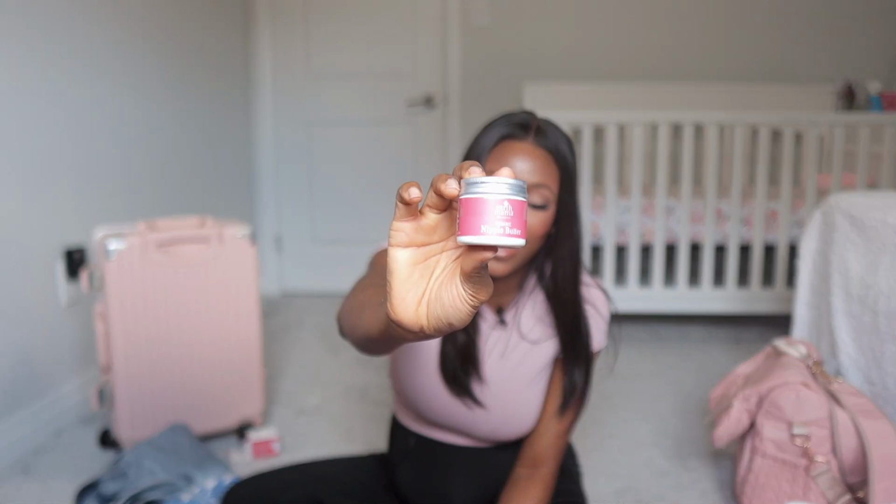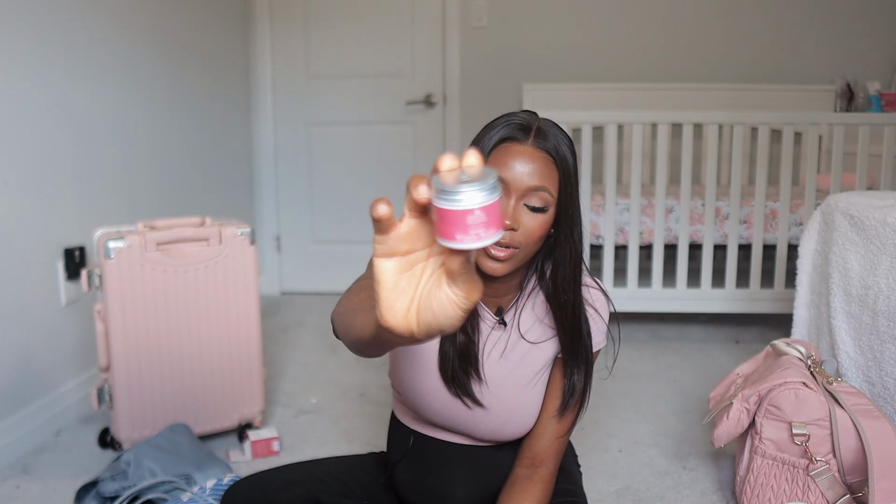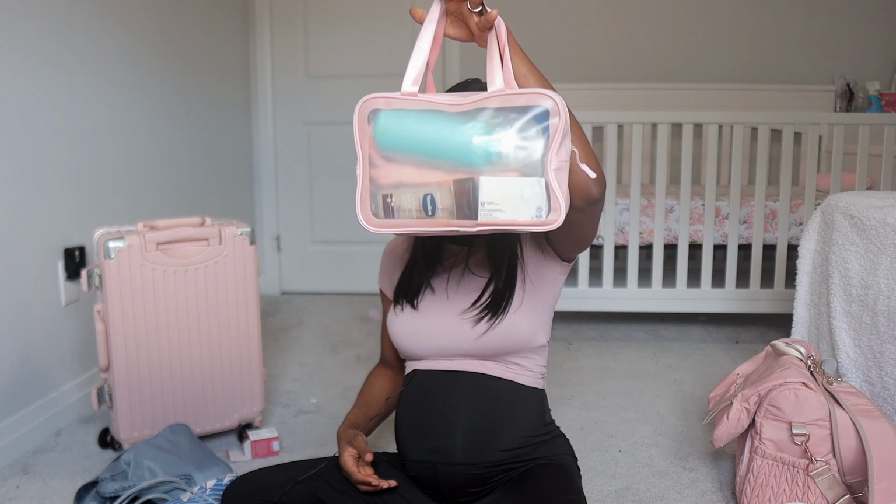This Earth Mama nipple butter as well. That's all that is in here in my wash bag.